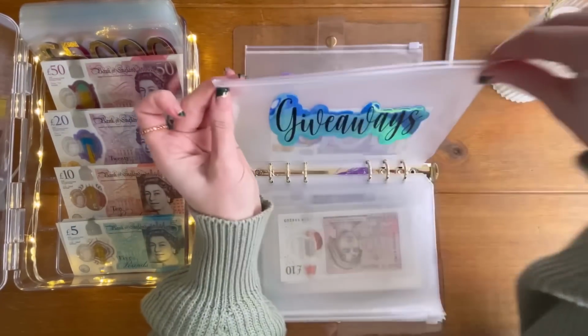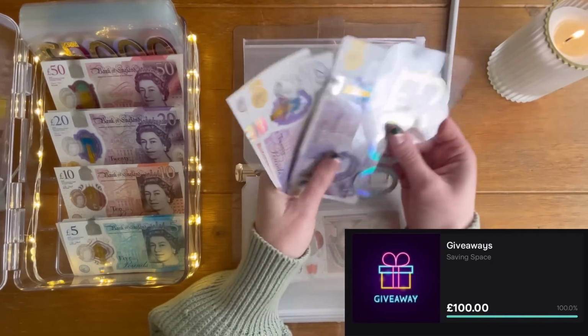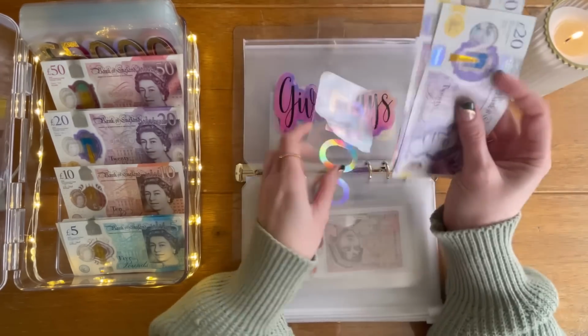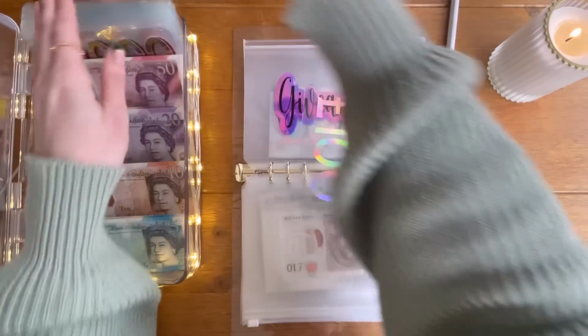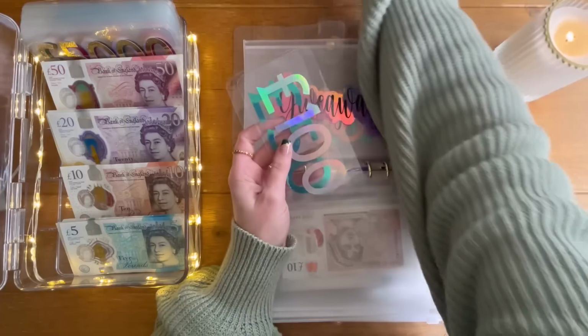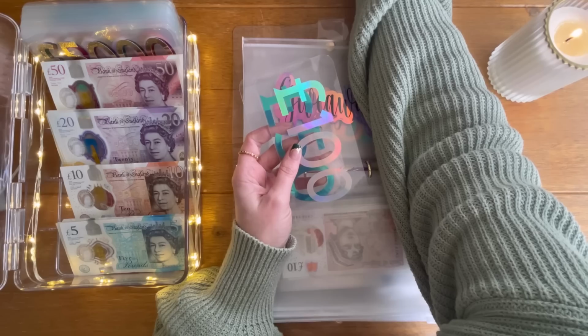Okay, giveaways has 100 in the bank, and then 20, 40, 50. So we shall swap this out for a 50. So giveaways 50, was that? Yeah.